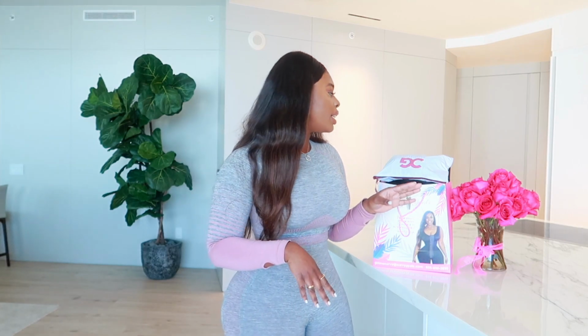However, these are the items that I did use, and this is the items that I do recommend to people who are getting surgery done. So this can be for both BBL or tummy tuck or even liposuction, which is basically lipo 360. So I'm going to basically go through each item, show you how to use them and why these are extremely important for you when you're getting your surgery done. So we're just gonna jump right into it.